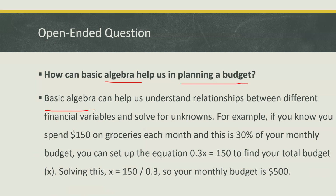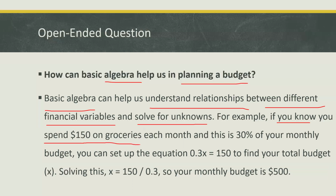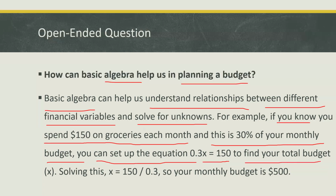Basic algebra can help us understand relationships between different financial variables and solve for unknowns. For example, if you know you spend $150 on groceries each month, and this is 30% of your monthly budget, you can set up the equation: X times 0.3 equals 150. So X will equal 150 divided by 0.3, which is 30%.